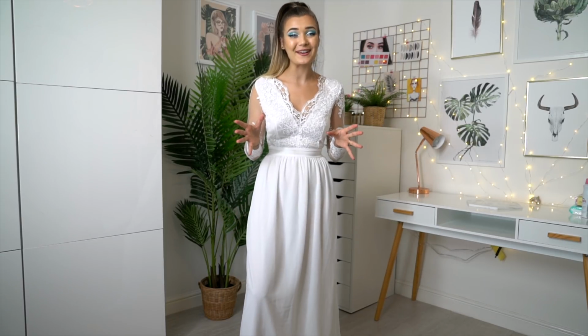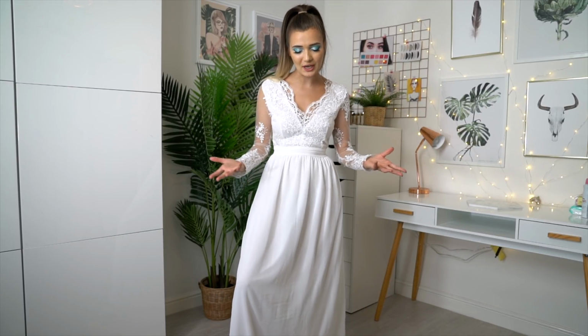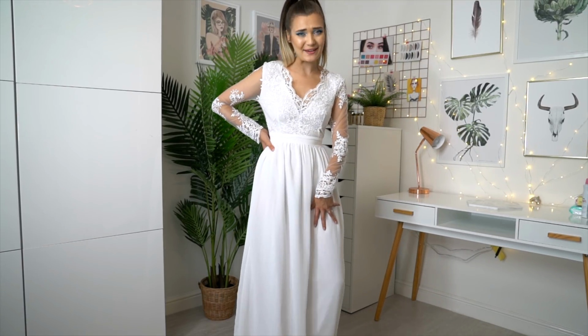This is actually the first dress that I've tried on that isn't like a Wish or an eBay sort of dress that's super cheap looking. This is actually really nice, and I actually kind of like it. I think overall, I'm gonna give this like a 7 out of 10.